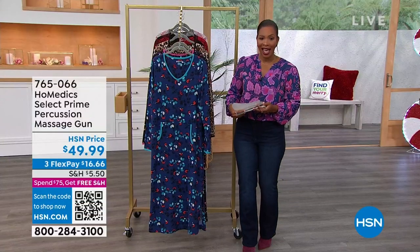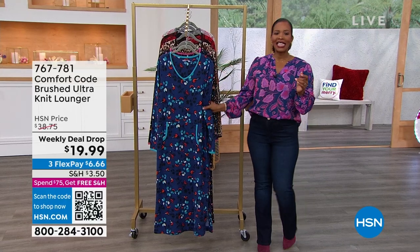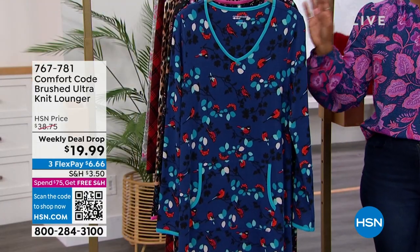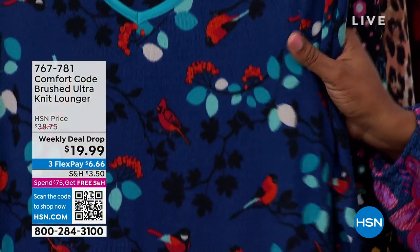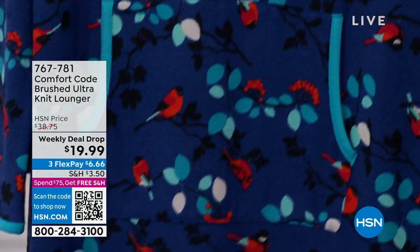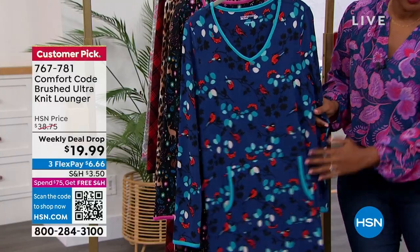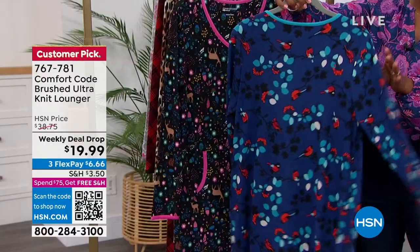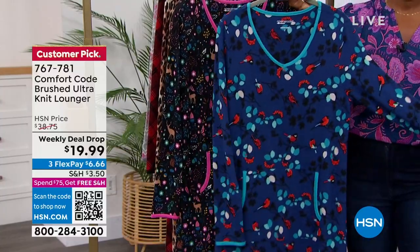We also have, from Comfort Code, take a look. This is one of our weekly deal drops. I know that we presented it a couple of hours ago. Tina had this presented. This is the Brushed Ultra Knit Lounger. And I wish you could feel how soft it is, but you'll feel it when you get it home. Pockets, that great kangaroo pocket in the center, nice and long sleeve and nice and long as well. Almost half off of the regular price, $19.99.